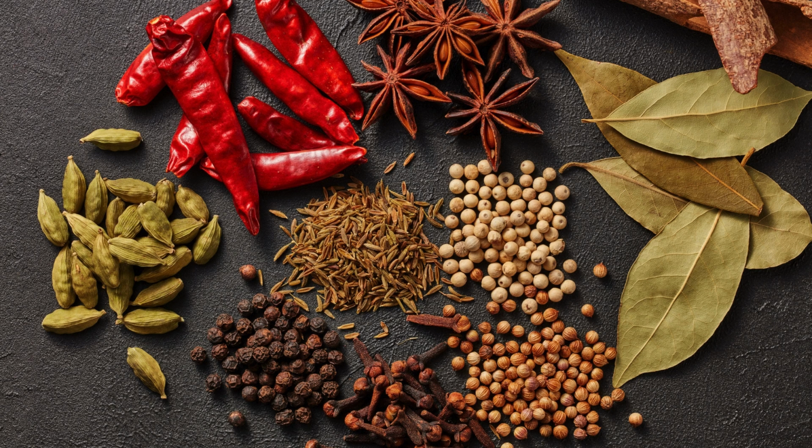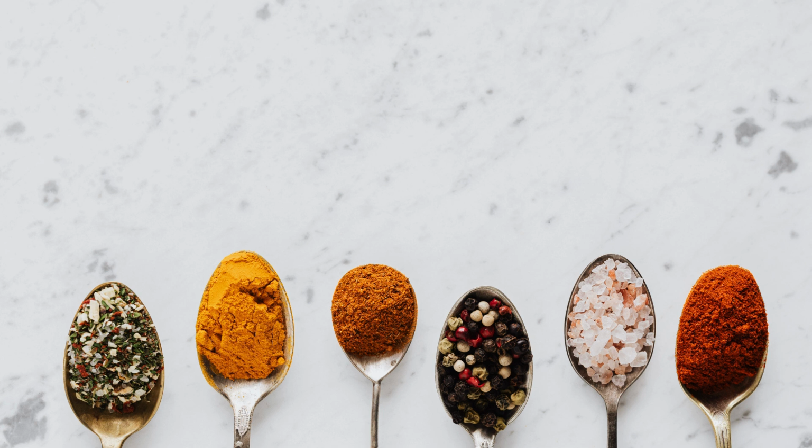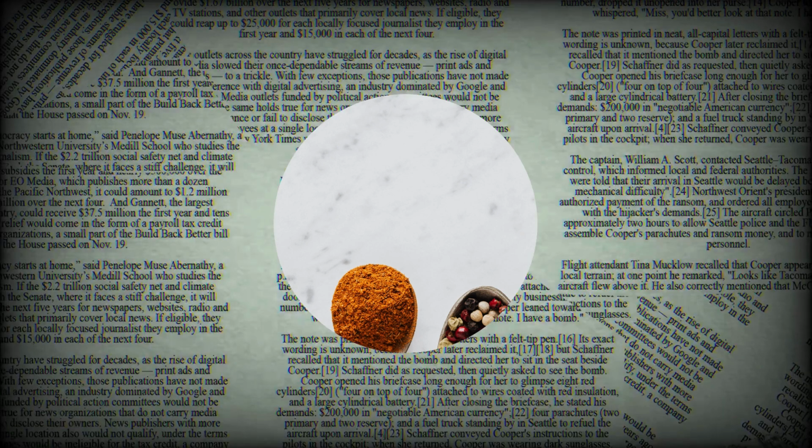Adding Greek spices and herbs to your meals not only reconnects you with a centuries-old culinary tradition, but also supports a lifestyle of vibrant health, mindful eating, and joyful living. Which Greek spice or herb are you most excited to try in your next dish?